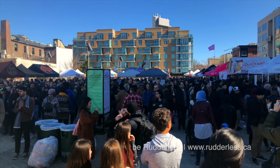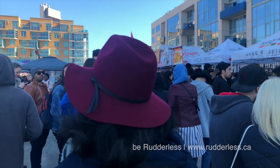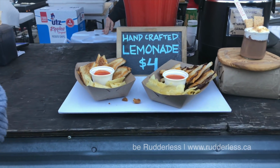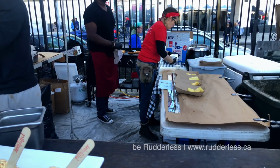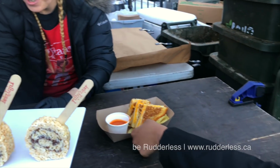The Smorgasbord Food Market is arguably the largest weekly open-air food market in America, welcoming up to 30,000 patrons each weekend. Locally sourced ingredients, yummy treats. I think I'm in love.